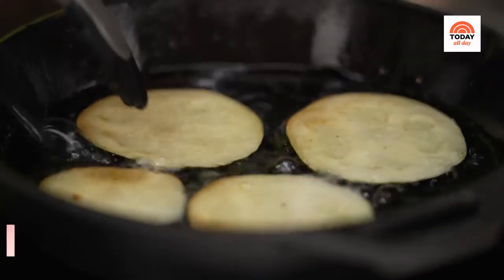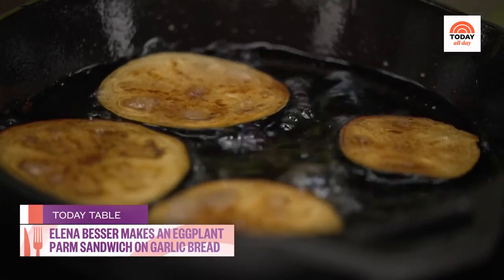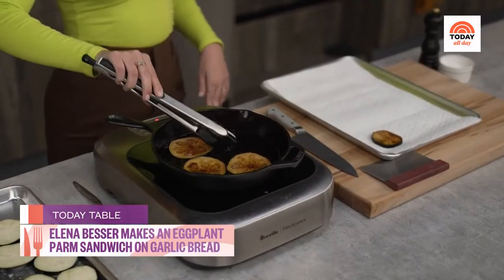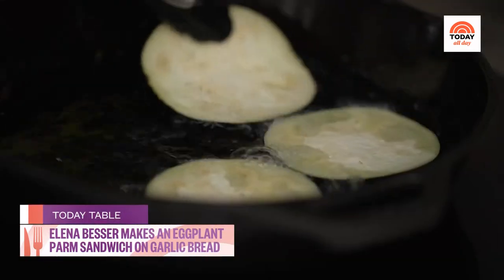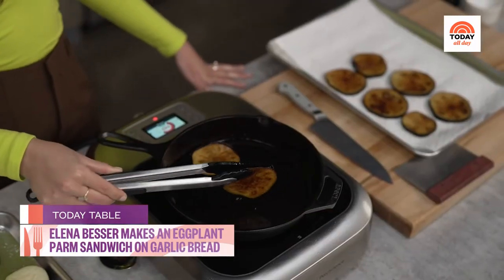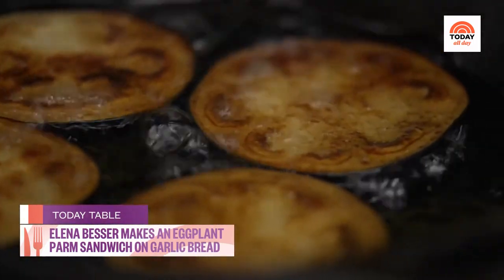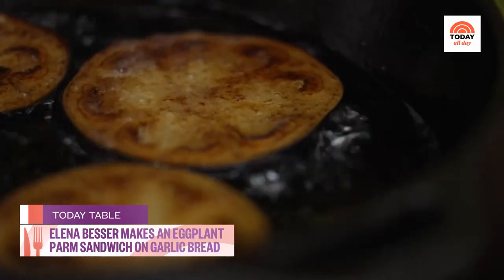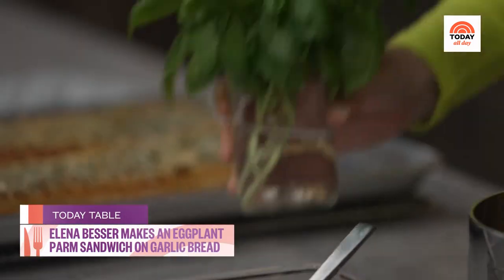And since eggplant is really spongy and porous, it's going to want to absorb even more of that oil. So to make sure that we have a nice crispy eggplant, we're gonna drain it on some paper towels. Okay, these are done. We are going to transfer them to a paper towel and get to work on our next batch. How gorgeous and golden these look. I'm going to clean up and get the rest of the ingredients for our sandwich.